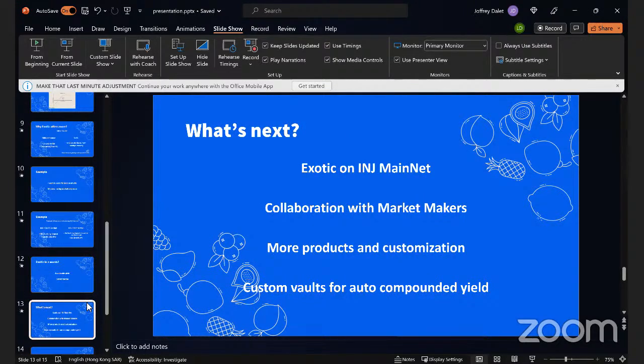So I would like to talk a little bit more about the next steps for Exotic on Injective before we go to the demo. Our goal is to move from testnet, where we are now, to mainnet. We still need to improve the platform and the smart contract and make sure everything is working well, but we are getting there, and I think we will be ready by this summer. So that's very exciting.